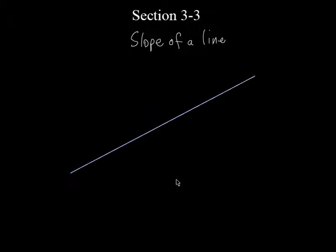All right, this is something you probably learned in Algebra 1. Remember doing the slope of a line? Slope of a line. So when I think of slope of a line, I think of a slanted line, like going up a hill, right? Going up a hill, and you want to find out how steep the hill is.